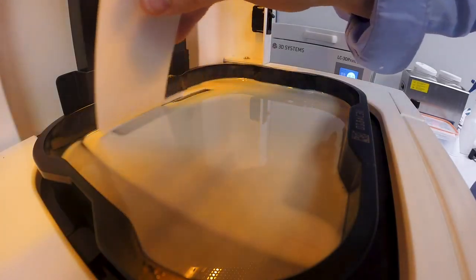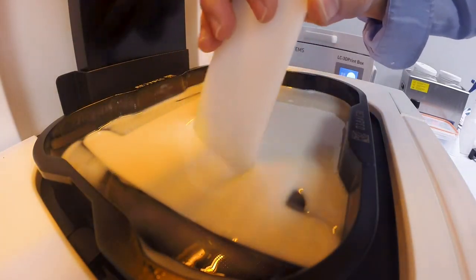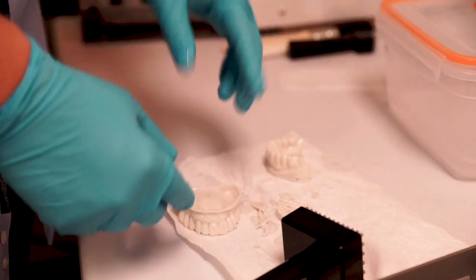The Model 2.0 material polishes up really nicely. I've had doctors call me after I send them a wax up and they say, is this white wax? Did you hand wax this at the bench? No, doc, I 3D printed it. That's a digital wax up and I polished it.